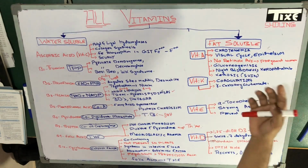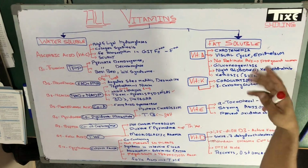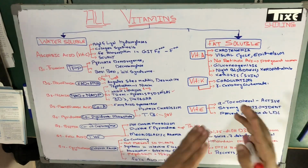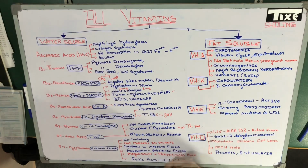Beta carotene is absorbed from plants. If you're getting vitamin A from plants, it comes in the form of beta carotenes. The beta carotene is then broken down, and when it is hydrolyzed, it gives 2 moles of retinol.